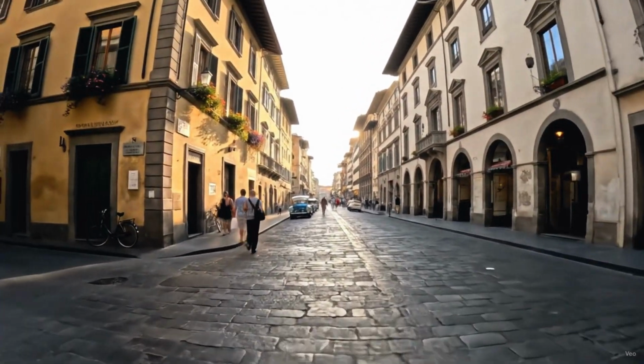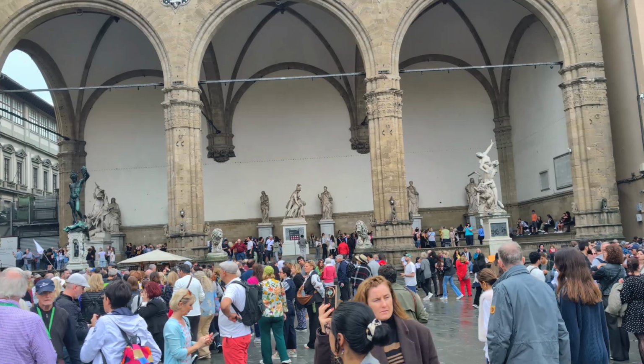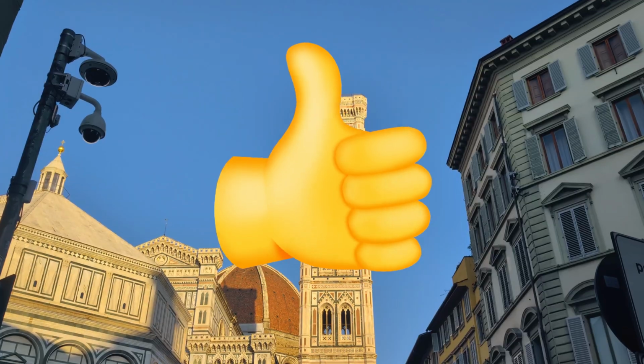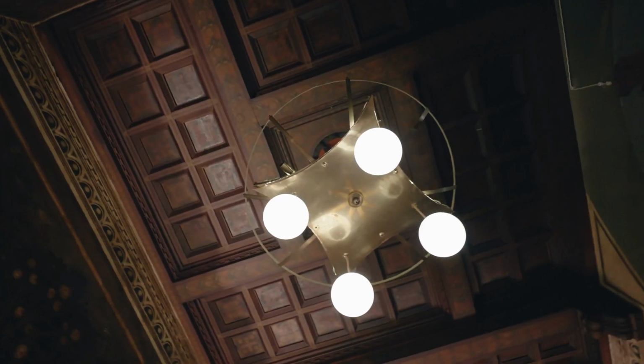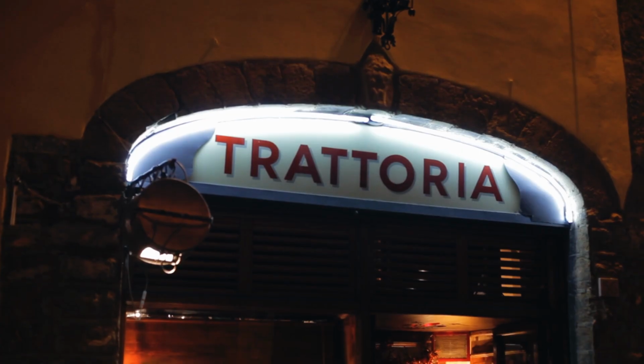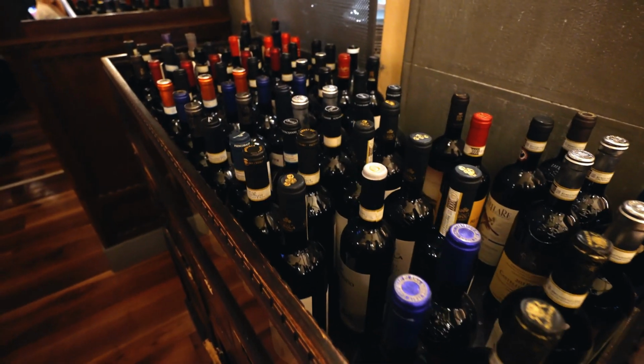We reached Florence and took a short walk from the train station to our Airbnb. A lot of tourist attractions are within walking distance from the train station, so it's actually advisable to find accommodation closer to the train station. That first evening was low-key. We checked in, found a nearby spot for a simple, delicious Tuscan dinner, and just let ourselves unwind and settle into the city.